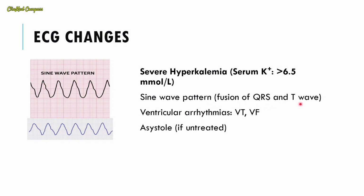Ventricular arrhythmias like ventricular tachycardia or ventricular fibrillation may follow, and asystole if untreated. This ECG tracing shows the sine wave pattern.